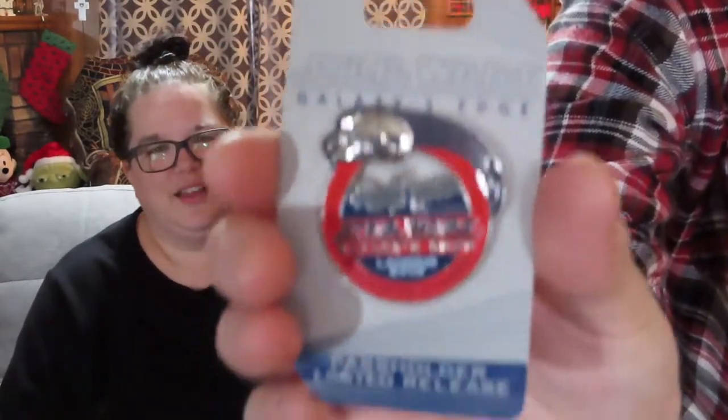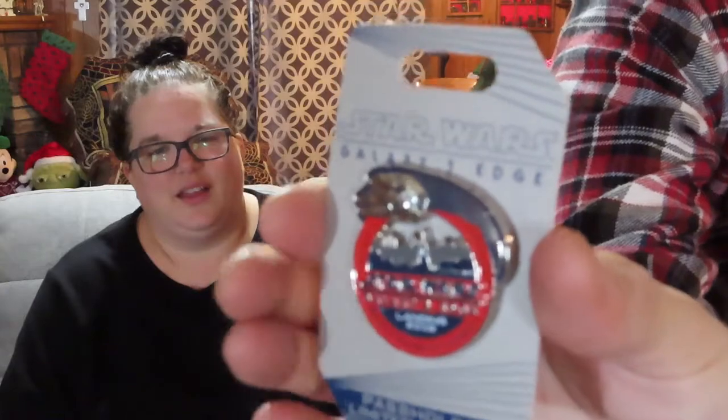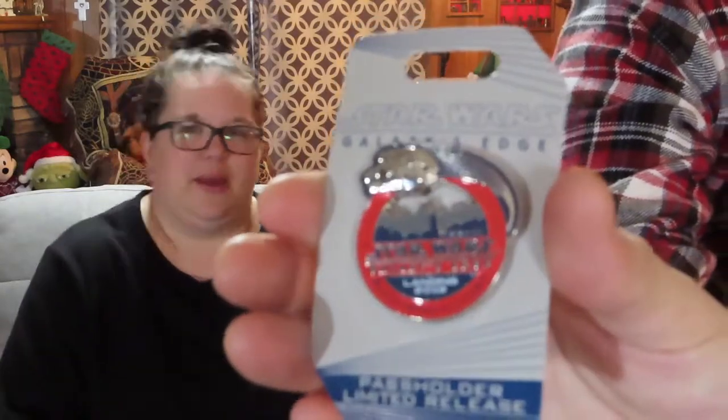That was this one. So this was $15.99. That was kind of your souvenir a little bit. Yeah, that was my choice of Galaxy's Edge souvenirs. So that was $15.99. And then those two things we got $11.20 off with a discount.